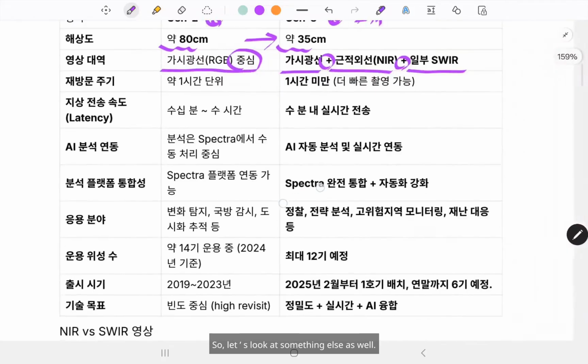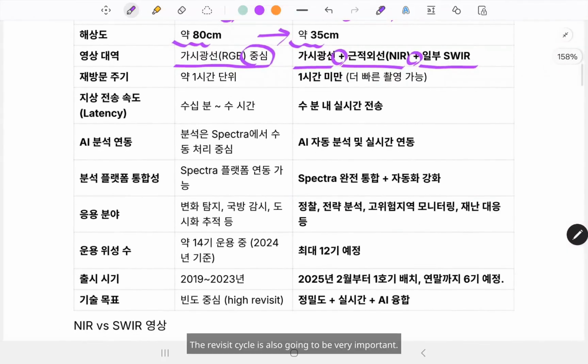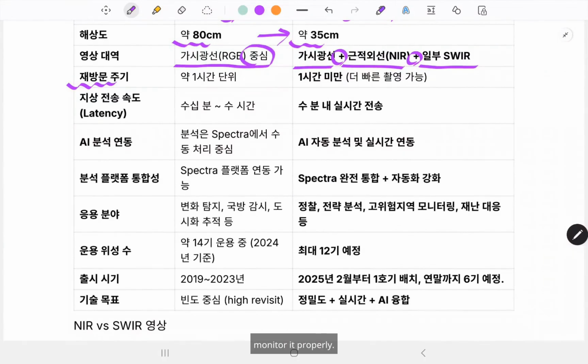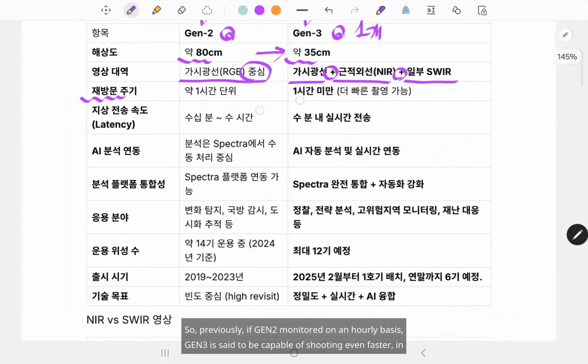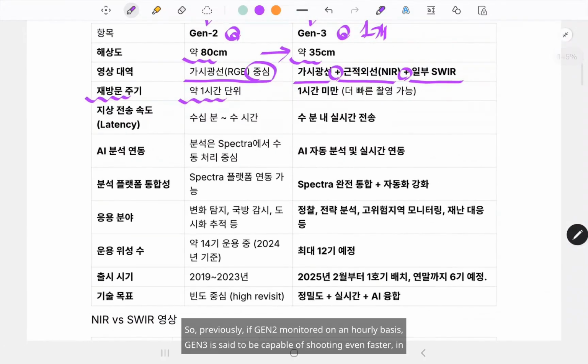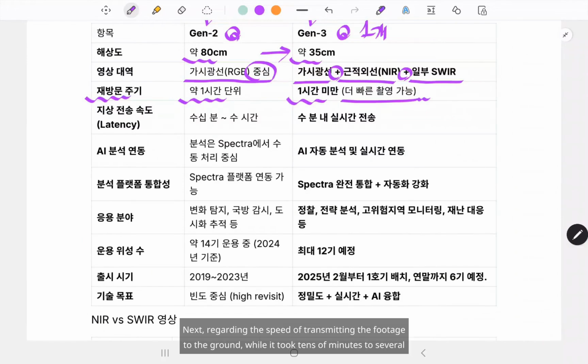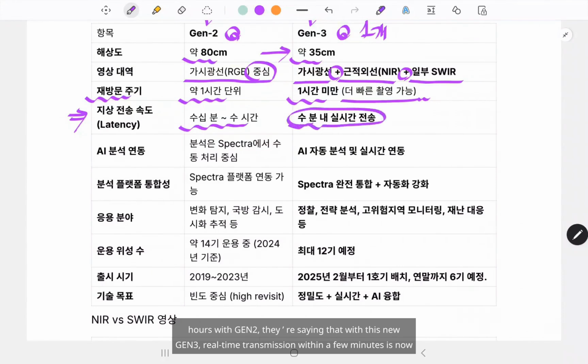So, let's look at something else as well. The revisit cycle is also going to be very important. If the interval becomes too long when continuously monitoring the same location, you won't be able to monitor it properly. So, previously, if Gen 2 monitored on an hourly basis, Gen 3 is said to be capable of shooting even faster, in less than an hour. I think it would be good to keep that in mind. Next, regarding the speed of transmitting the footage to the ground, while it took tens of minutes to several hours with Gen 2, they're saying that with this new Gen 3, real-time transmission within a few minutes is now possible.